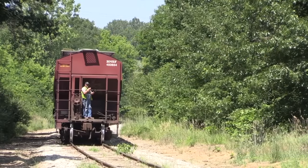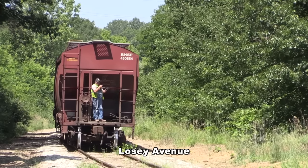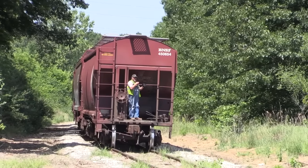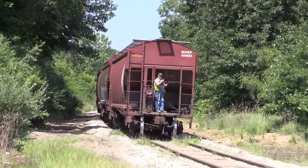In years past, train crews would often bring a Conrail caboose with them in order to make the long shove moves to Dawn. In the summer months, the caboose isn't needed since the covered hopper cars provide a safe platform for the conductors to stand on.